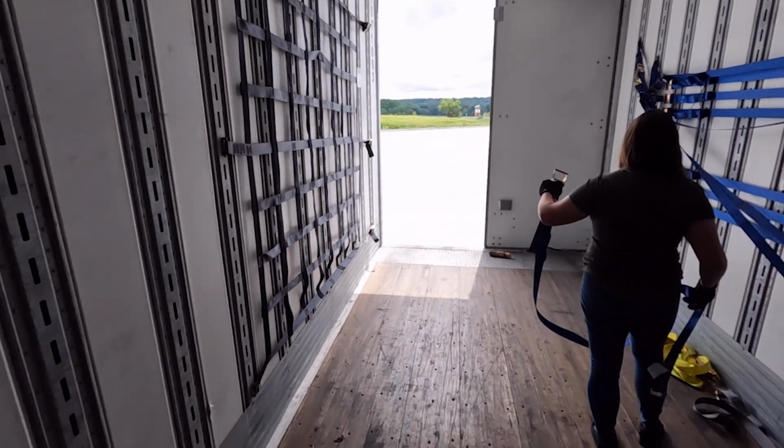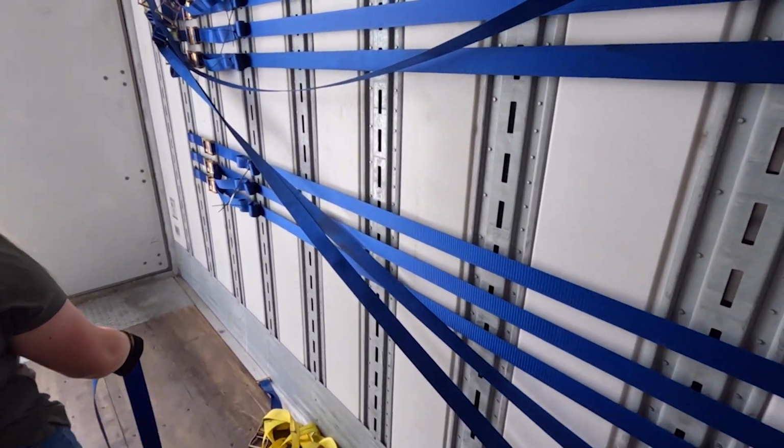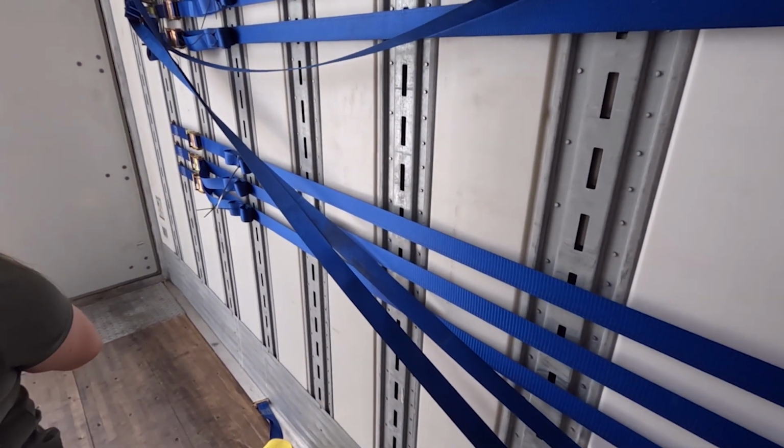To get all of our stuff out of this trailer. It's going to be the last time we haul this.